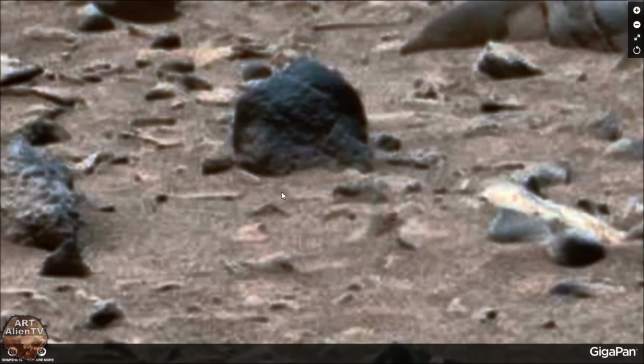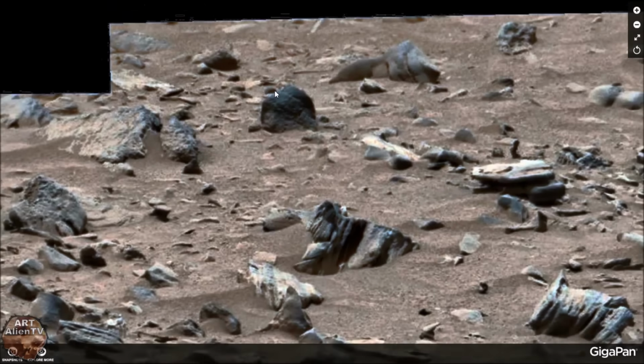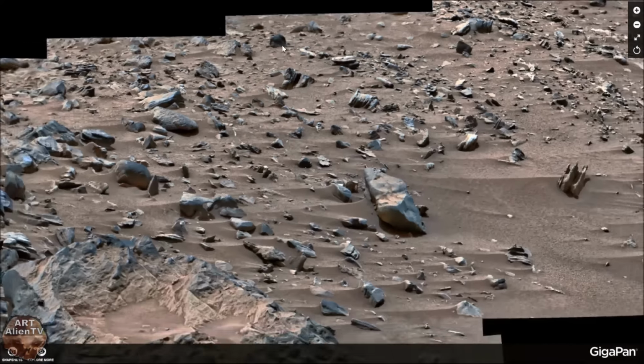Don't know about this one. This is quite small. When you zoom out, you'll see how small it is. It's right near the top of the image.